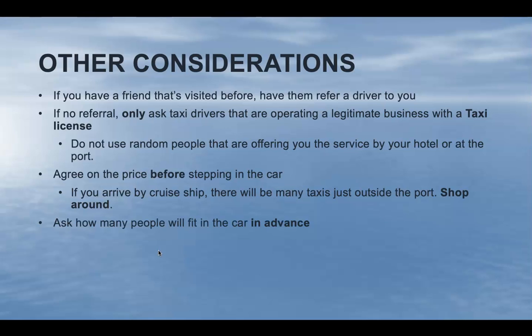And then in advance of getting into the vehicle, ask how many people will fit in the car, because if you agree to the taxi driver's services, and you have a large group, if they don't fit, well, then you're stuck, unfortunately. And again, agreeing to the price in advance is particularly important if you are a large group, because it will avoid problems later on down the road. No pun intended.